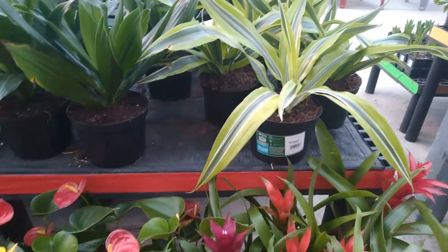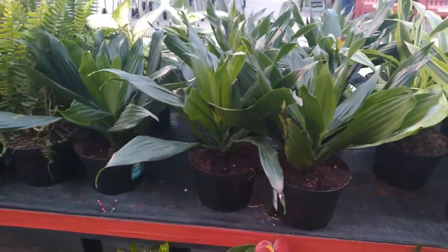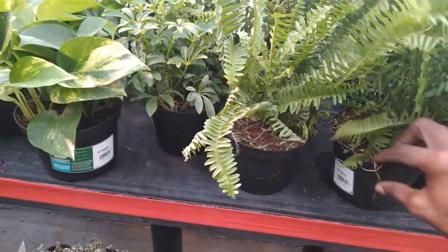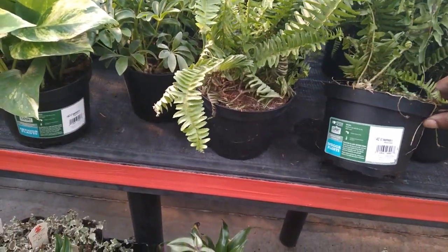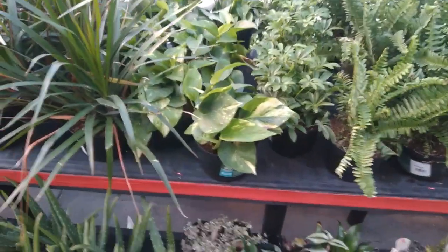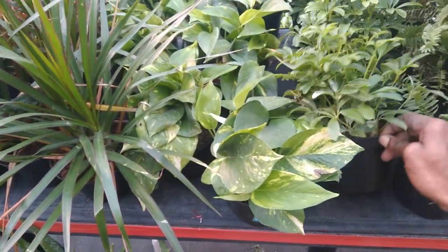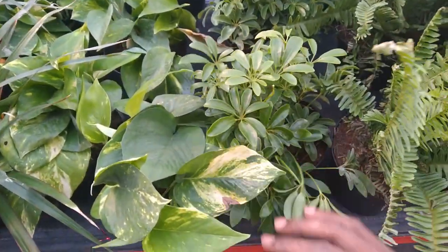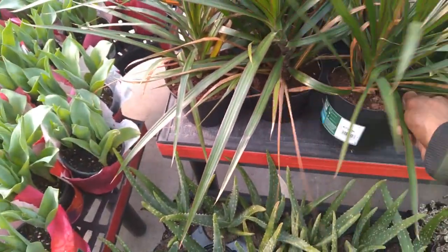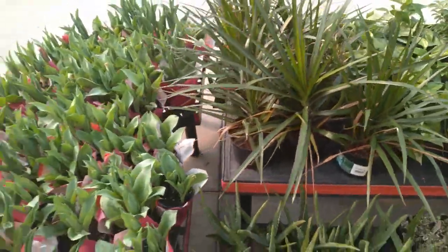Up here we have some dracaenas. And then we also have our Kimberly fern. I don't know if these have any prices on them, but they're from Costa Farm. Yeah, they don't have any prices on them. Then there's also a golden pothos as well. Then we have a Schefflera here, nice and healthy. All these are in 6-inch pots. Here is another tricolored dracaena. She is magnificent. I love the color pattern on that.